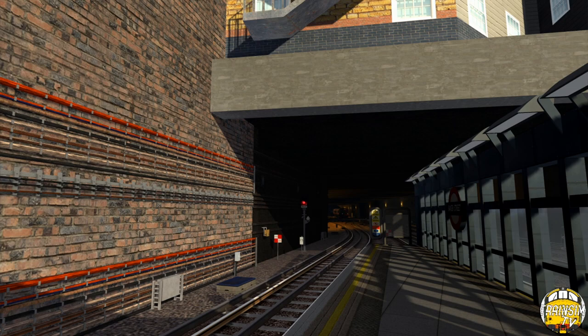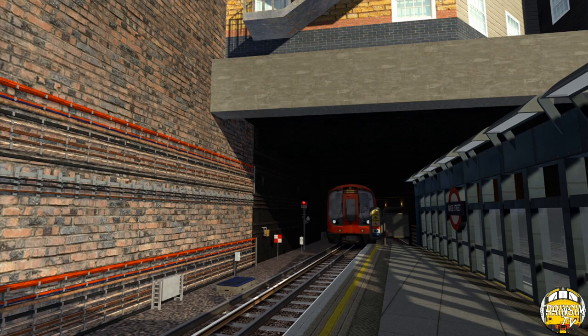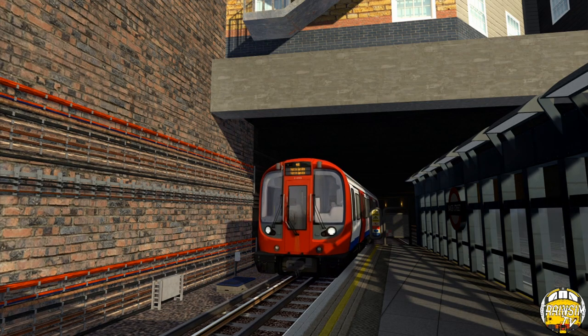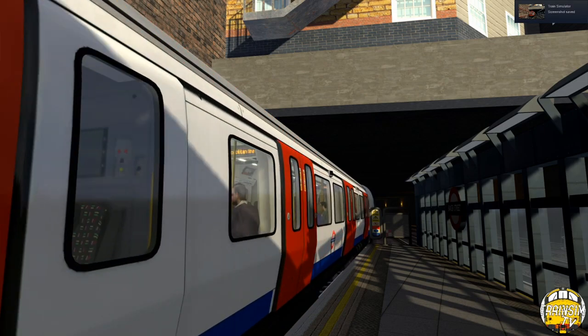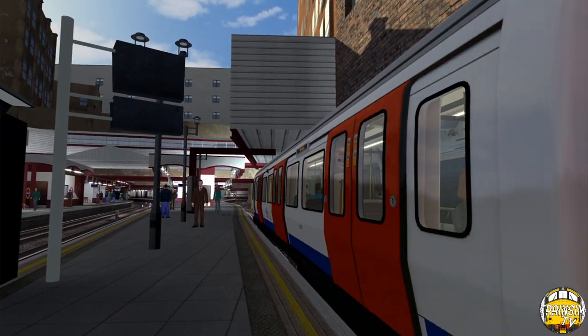So as we manoeuvre over the final crossovers, we enter Baker Street platform 1. Full compressor. It was 10 mile an hour into the platform.